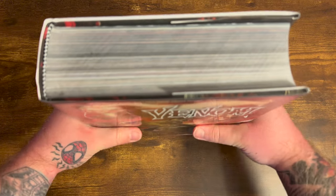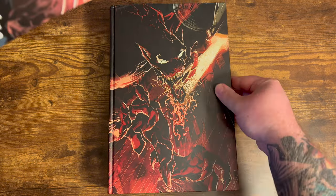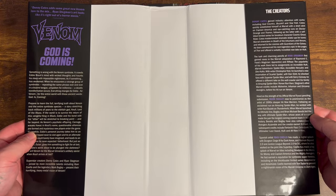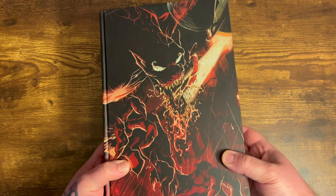So this is a huge, beautiful book, man. And let me just start out by saying the mapping on this is incredible. Checking out the inside of the dust jacket here on the left-hand side, you have a little bit of the build-up to this Venom run by Donny Cates and leading into the King in Black, which basically this whole run is going to be doing. It's going to be setting up King in Black.